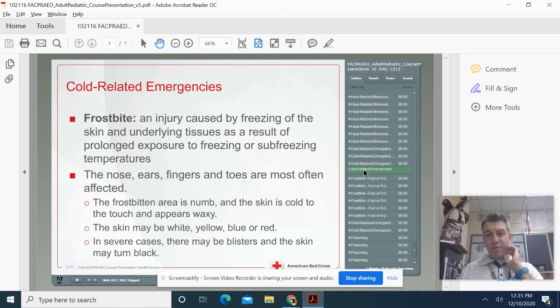Frostbite is an injury caused by freezing of the skin and underlying tissues as a result of prolonged exposure to freezing or sub-freezing temperatures. The nose, ears, fingers, and toes are most often affected. The frostbitten area is numb and the skin is cold to the touch and appears waxy. Skin may be white, yellow, blue, or red. In severe cases, there may be blisters and the skin may turn black.